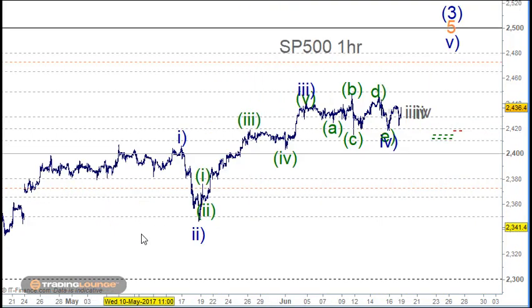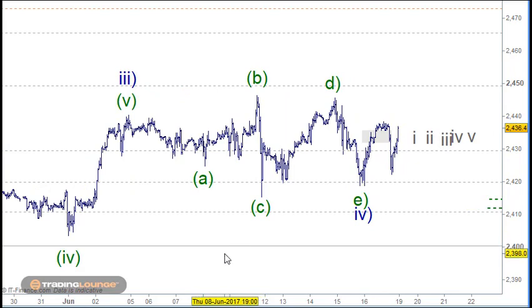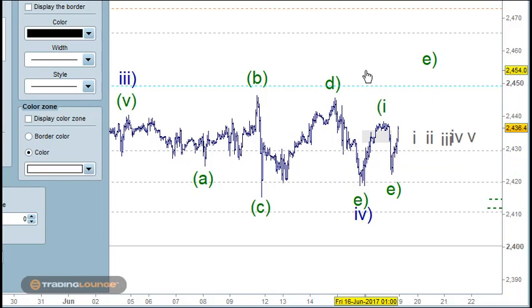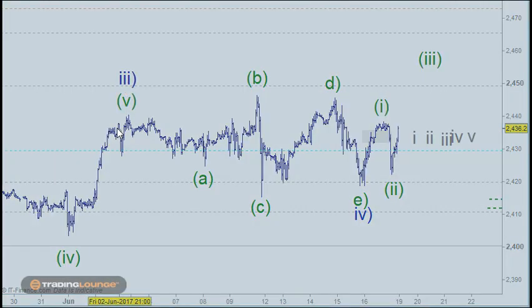On the 1 hour chart here, if I can just expand this open a little bit, as I mentioned, it can count like this here, and then we would be looking at this as 1 and 2 here and 3 up here. I'll just adjust these for the time being. There is another way to count this, and we can look at that as well, but at this stage it doesn't really make a big difference, because we would expect the market to move higher.